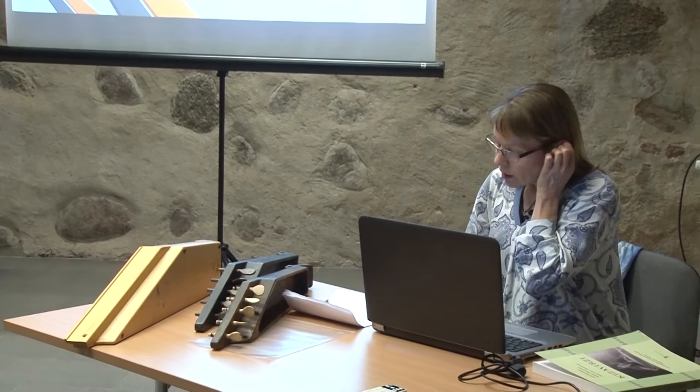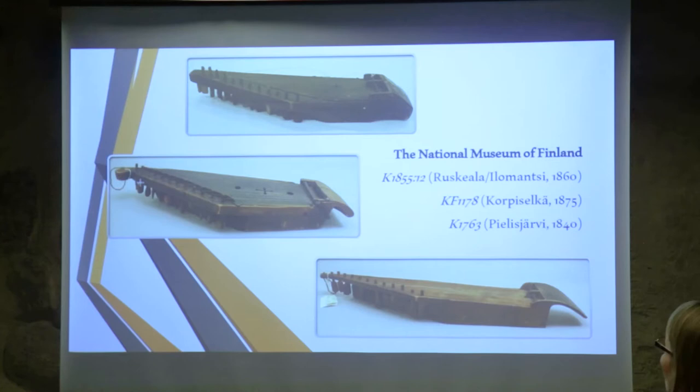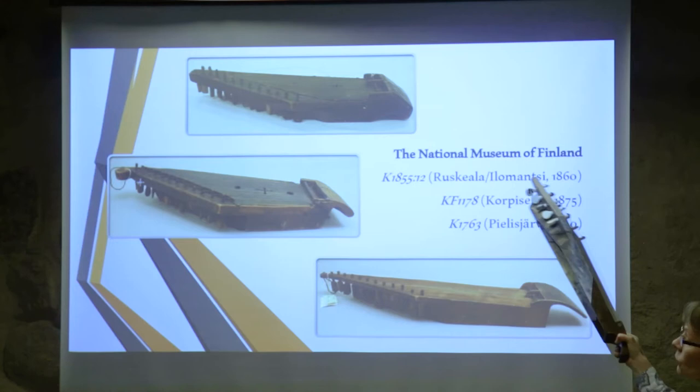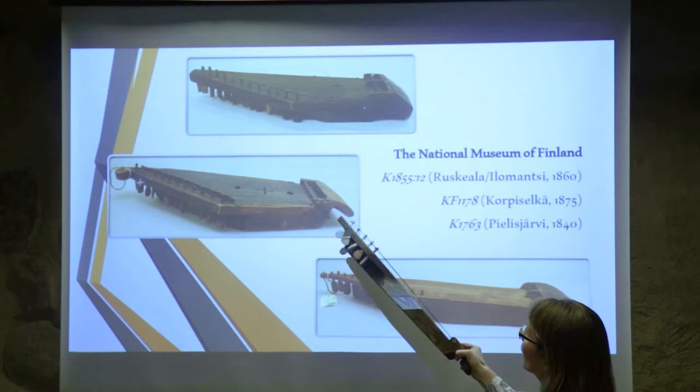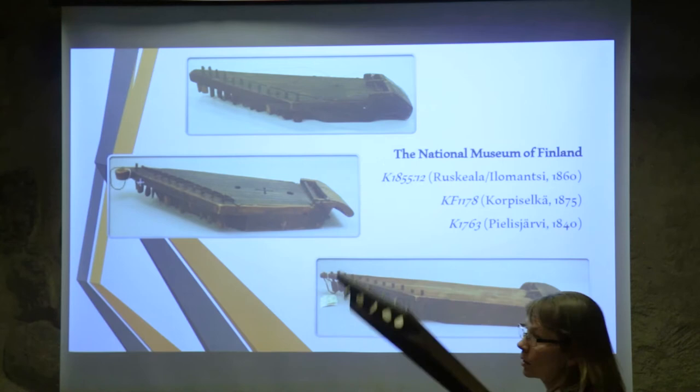So I have three examples from the National Museum of Finland. This is the code for the museum. These are the names of the places, and this is the building year when the instrument was built. Two of them are the southern type, and this one is the northern type, hollowed out from below. These are hollowed out from the top. Okay.